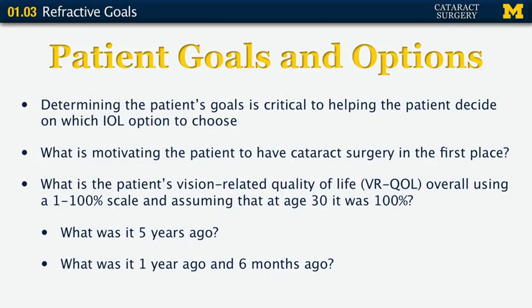The vision-related quality of life is far more important than the visual acuity on the eye chart, as you've heard others say in this course. But I like to use a scale of 1 to 100 and ask about vision-related quality of life, assuming that at age 30 it was 100%.